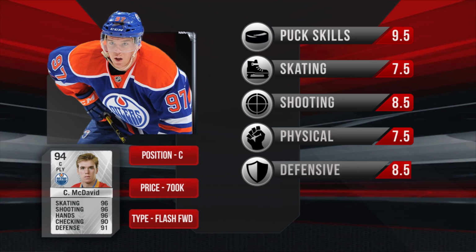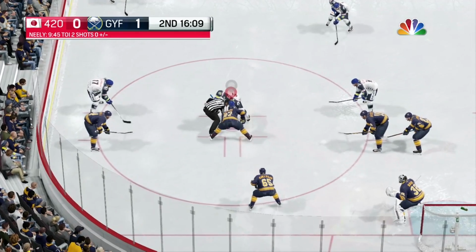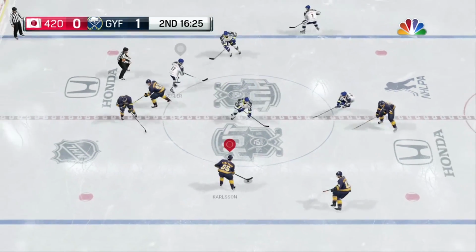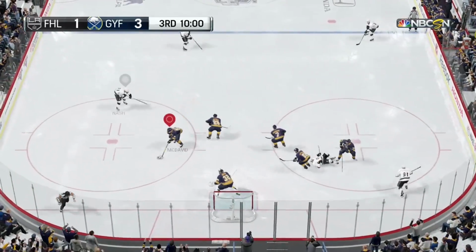Defensive. He gets an 8.5. Again, I didn't notice much of a boost compared to his regular card. His faceoffs remained the same, winning close to 50% on the first line. He also maintained his ability to intercept passes and strip opponents with his long reach.